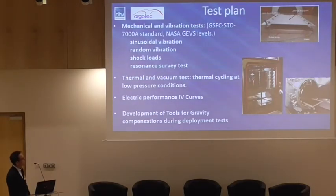Continuing with the design, we start the manufacturing phase, manufacturing engineering models to test if our design considerations are good design choices. Basically, the test plan for these solar panels includes a mechanical vibration test according to the NASA DHV levels, applying sine vibrations, random and shock loads, and resonance search tests in order to check that all the frequencies are according to the expected frequencies in the system.